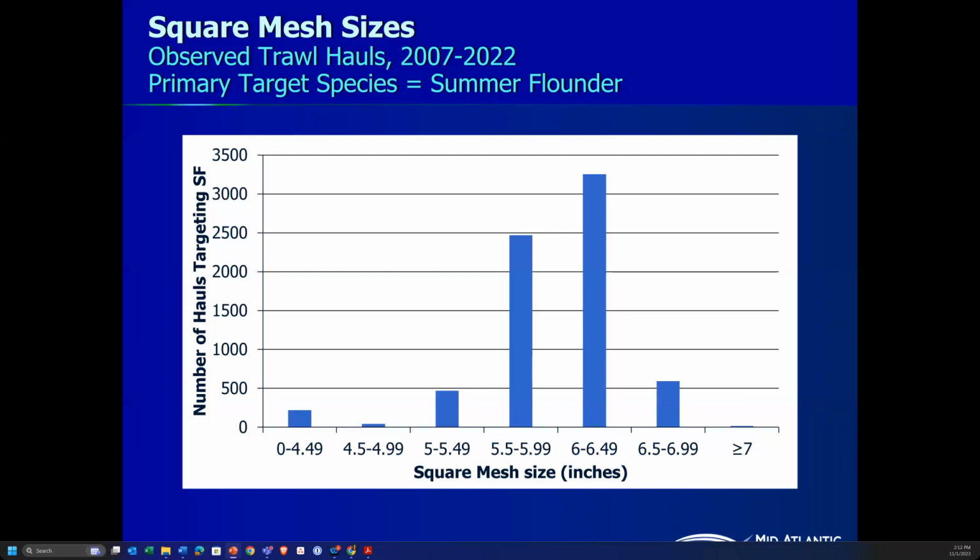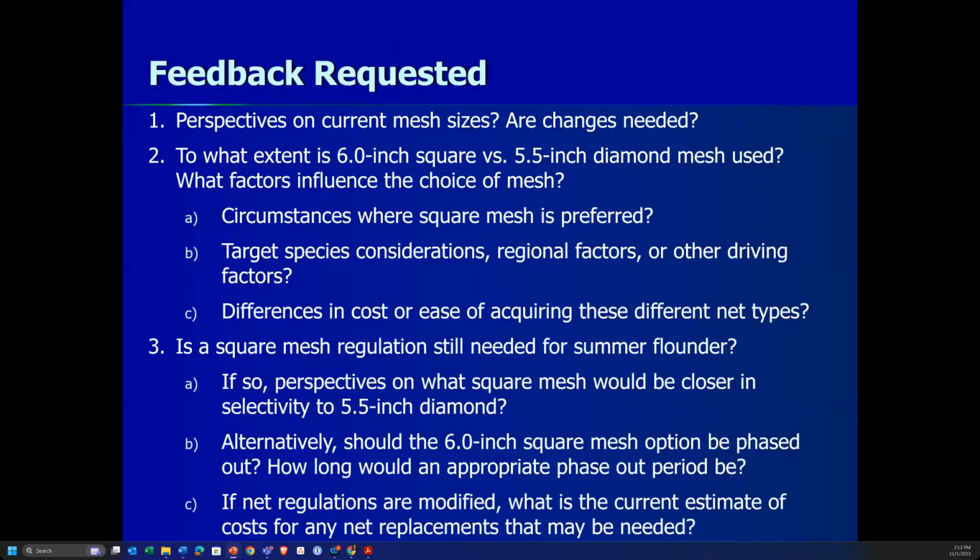So we're not sure. It's also possible that there's some non-compliance occurring, or some mesh sizes that are actually being used to target summer flounder that are smaller than the minimum required. We do expect some additional analysis like this to look at different patterns that we might see by area and things like that, in preparation for our monitoring committee meeting in about 2 weeks. So there's more to come, but we also wanted to get some feedback from you all today to provide a little more direction on what we should be looking at here, as well as your perspectives on the current mesh sizes, whether you think changes are needed.